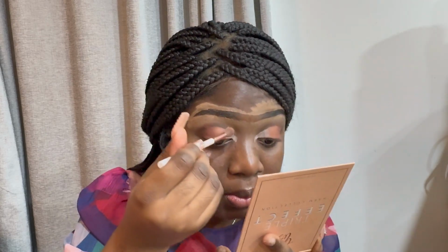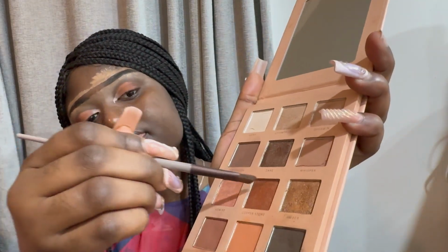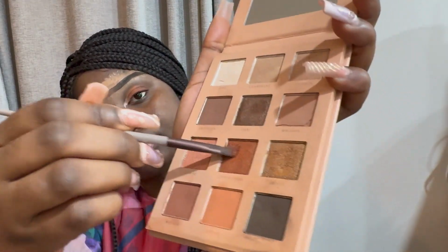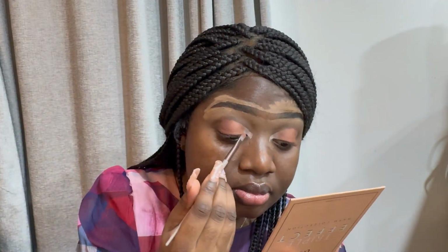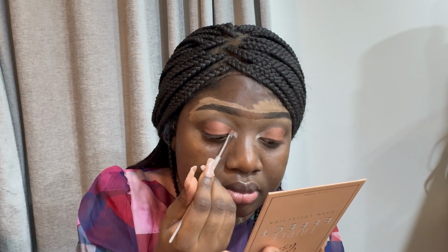Just need a loose end brush and dab away. Now it's time for some glitter. We're going out, we want to sparkle. Of course, I'm going to go in with the shade Copperstone. I thought it would blend in perfectly with the colors I already have going on.